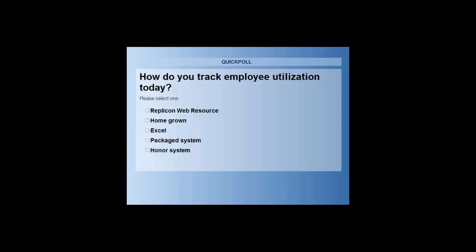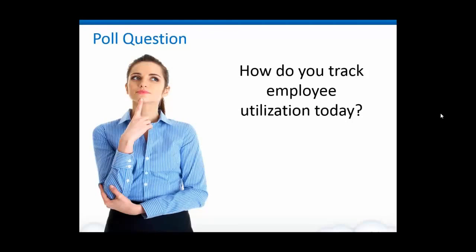So Scott, given your tenure here at Replicon, you've worked with a lot of customers. What is your prediction in terms of results here? I think what we're going to see, just based on history, is a lot of Excel and potentially Honor system, because it is a popular requirement when we're talking to customers, and the majority of them are running using Excel to capture this, or they're trusting their employees and managers to make sure that things are in place to accommodate that.